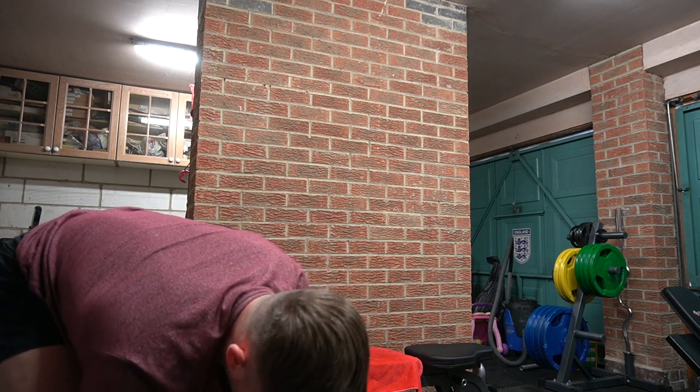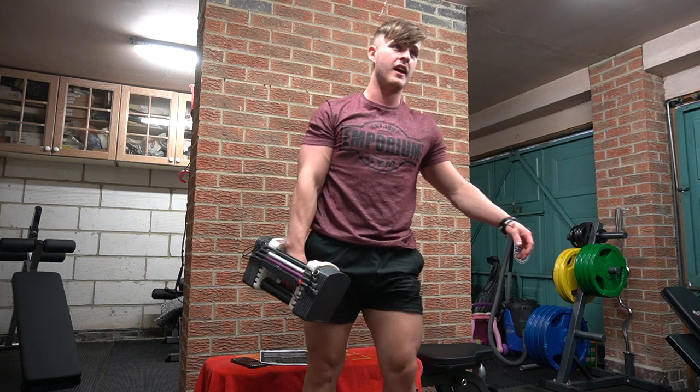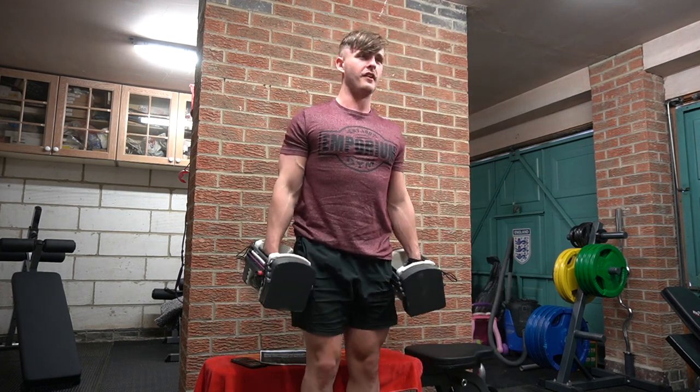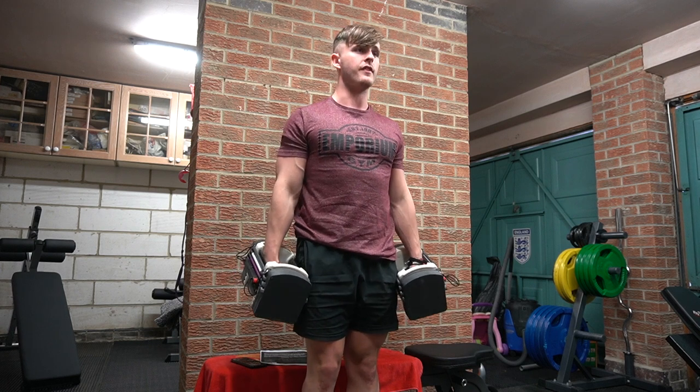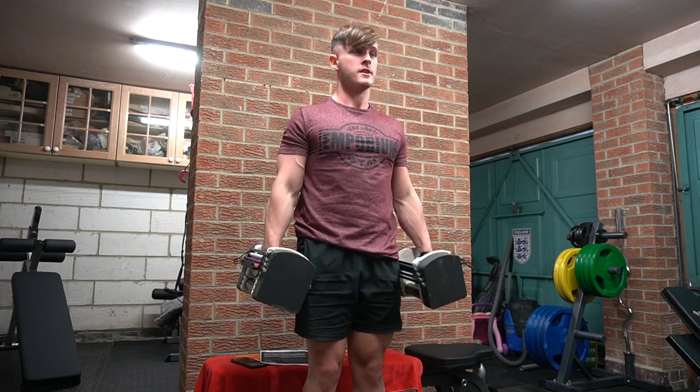Next up, we're going for 25 kilos. Sets of 10 this time. Remember, this is standing. It's difficult because I'm used to using a rack when it comes to shoulder press, you know, or at least sitting down or something. Anyway, 10 reps, let's go.